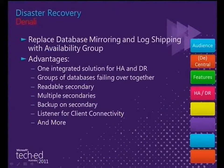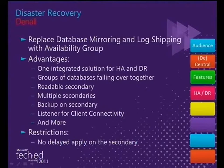Absolutely. The other thing we bring in is the ability to use your secondary machine, so it's not just waiting there for your failover to happen. You could farm out your read-only or reporting queries, your BI workload, to the secondary servers. And we can have up to 4 of those secondary servers. So just go to the next slide.